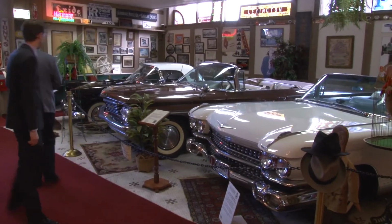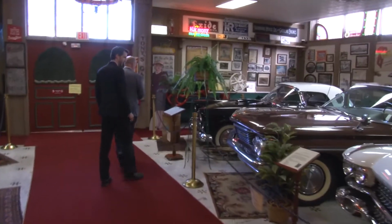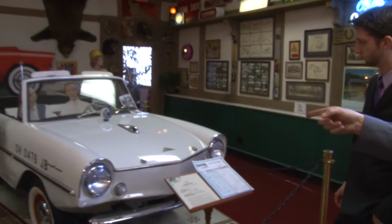Cadillac. Another Bonneville. Beautiful. Pontiac. T-Bird. The Amphicar, which is a car boat.